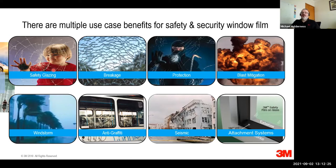Not that I'm going to play it here, but there is a great short film segment done in Australia by their current affairs program, A Current Affair, about safety glazing and the need to have safety glazing in the home. There have been a number of instances in Australia where children have gone through windows and been killed or badly hurt. But once again, the same thing here: if we put something on the window, we can protect the window.